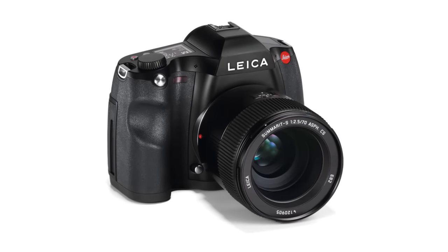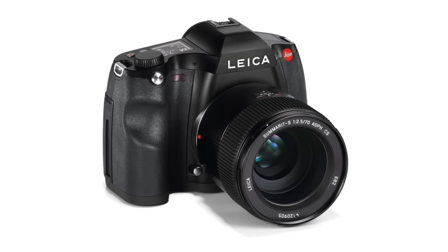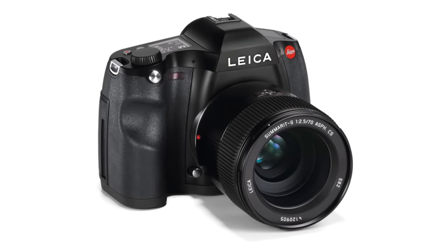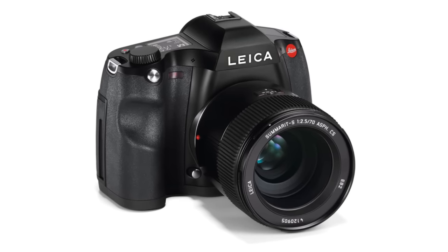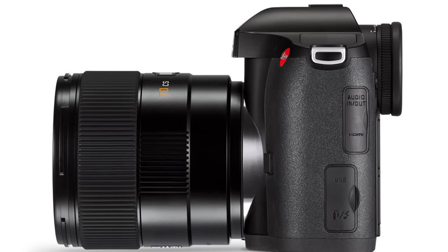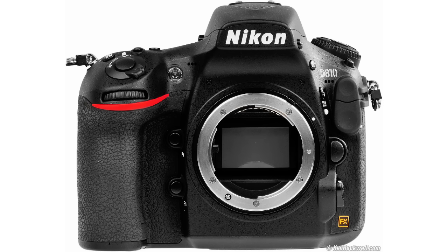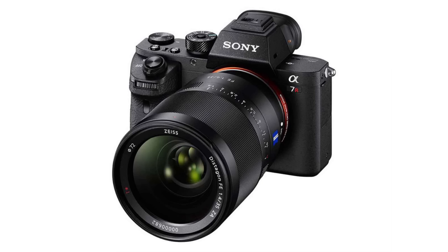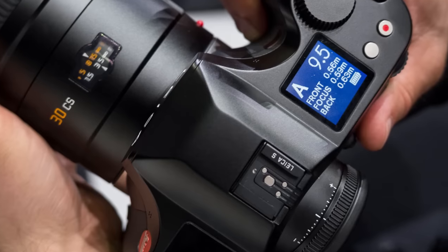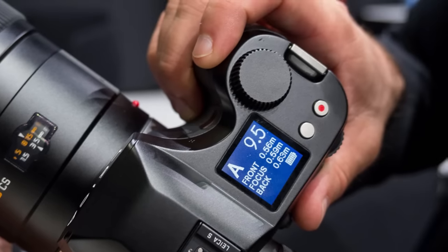At number 5, the Leica S-Type 007. The second Leica on the list, the S-Type 007, is not out yet, but is expected in August 2015. It features a larger sensor than full frame at 40 by 35mm and at 37.5 megapixels is high resolution, but with lower pixel density than the Nikon D810 or Sony A7R II and a smaller sensor than the Pentax 645Z, all three of which cost substantially less than the Leica, and therefore the camera feels like a bit of an anomaly.